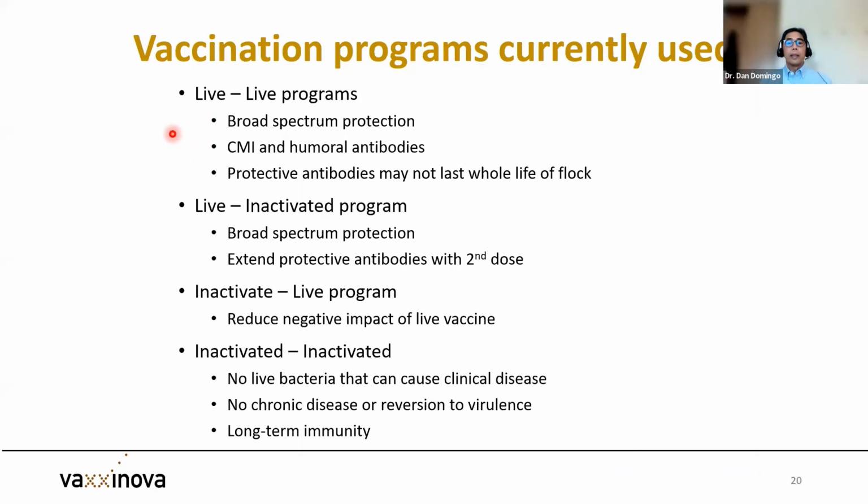To extend that immunity, people have gone through a live followed by an inactivated vaccine program. And this has been used with other bacterial diseases or other viral diseases. So it provides a broad spectrum protection provided by the live vaccine, but it also provides an extended antibody protection with the inactivated program. So that has provided some benefit also to long-lived birds.